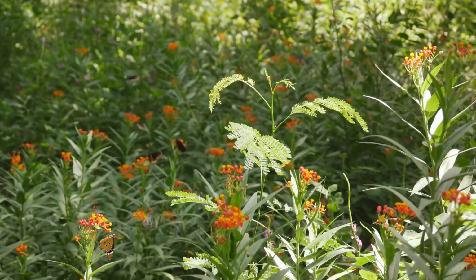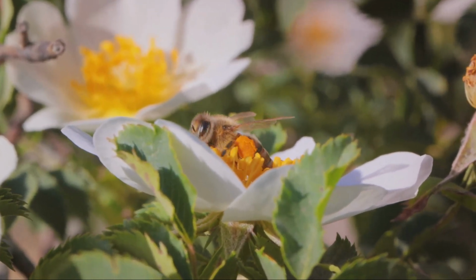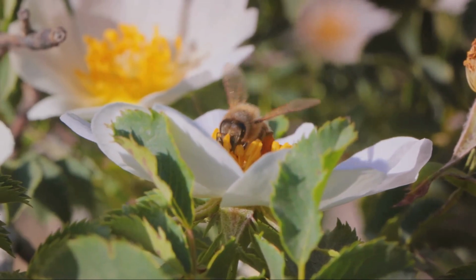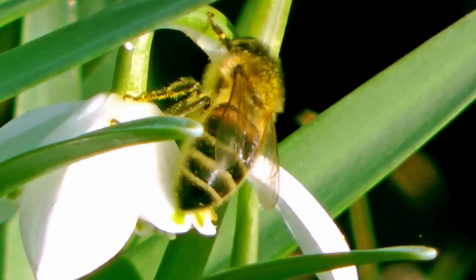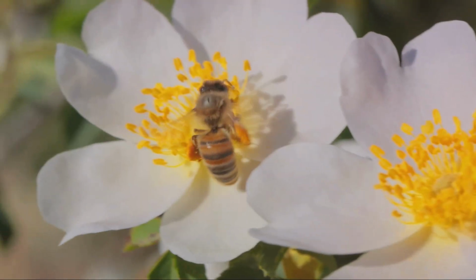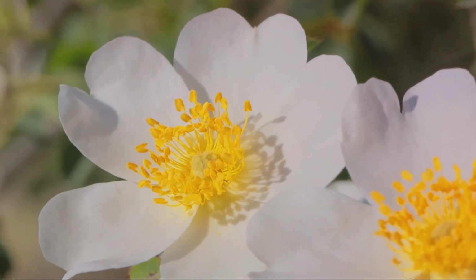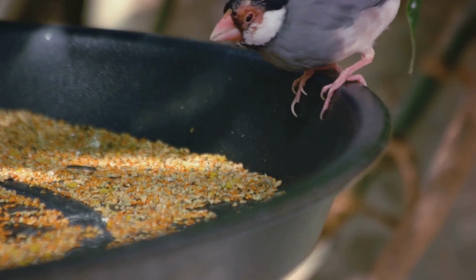Take, for instance, the humblebee. These little pollinators are essential for our food supply, and native plants are their preferred dining spots. By simply adding native flowering plants to your garden, you can create a buffet for bees, helping to boost their declining populations. And it's not just bees that benefit. Birds too find native plants irresistible.